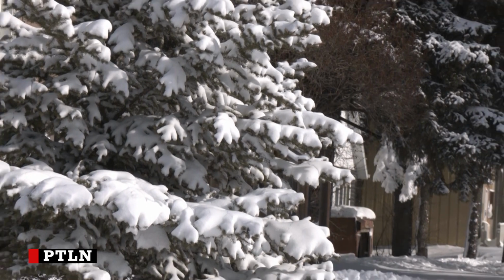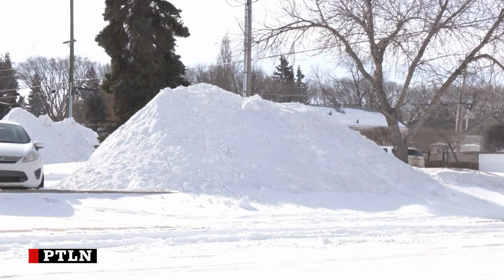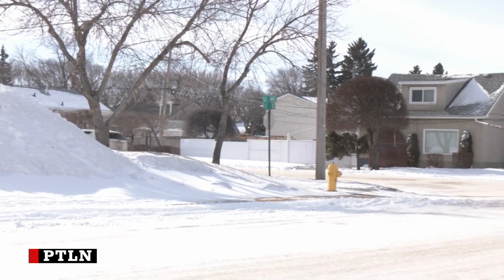Around 12 centimeters reported at some of the locations around Lloydminster, but there was a lot of blowing with this. Winds very strong, gusting at times in excess of 60 kilometers per hour. And that caused snow drifts that were over that 12 centimeter mark. So it did make those totals look a little bit larger.